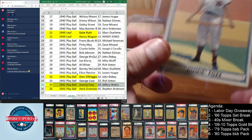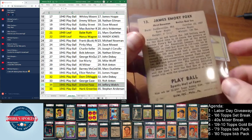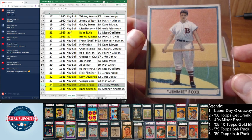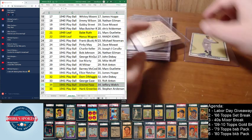Love the 41 play balls. Nice pastel colors. Very, very fun card. So congratulations, Jeffrey, on that one.